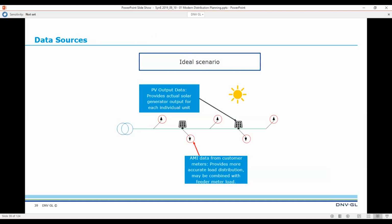So in an ideal scenario, I think we would be using AMI data from the customer and actual PV output data to figure out our load profiles, because then we know exactly what was going on the feeder. We don't have to make any assumptions really. And we can figure out exactly what the actual customer load was, what the generation was, what the net load was. We know everything we need to know. But that is the most expensive approach because we have meters at every customer, we have meters at every generator. So it doesn't happen very often.